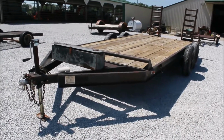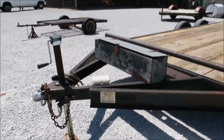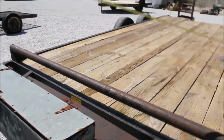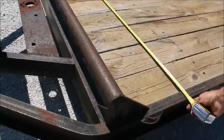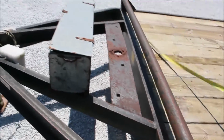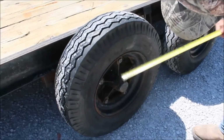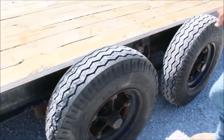This is your 1994 Stigers. It's a factory-made trailer, 16-foot long. Got a 2-foot dovetail on it, 14-foot flat with a 2-foot dovetail. It's 82 inches wide. It's got your low boy tires on it, your 8-14.5 tires. They still got the tips on them here.